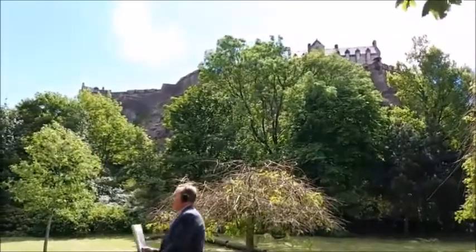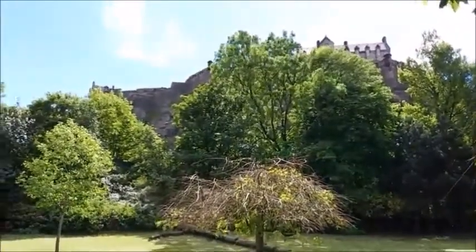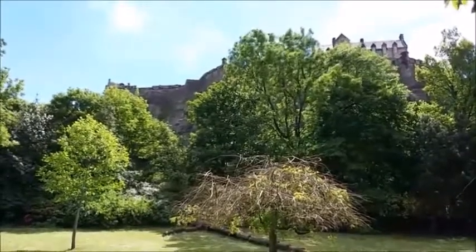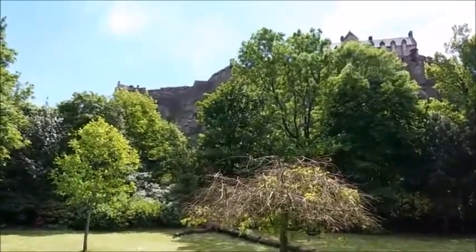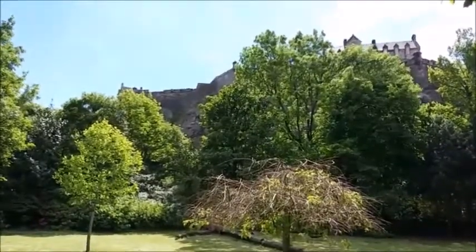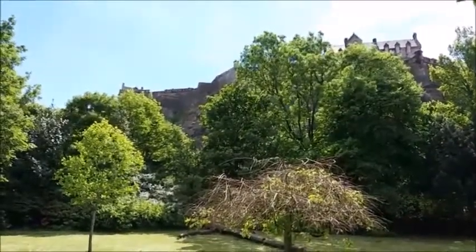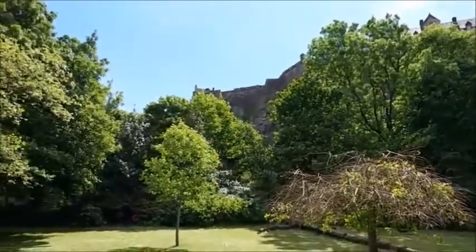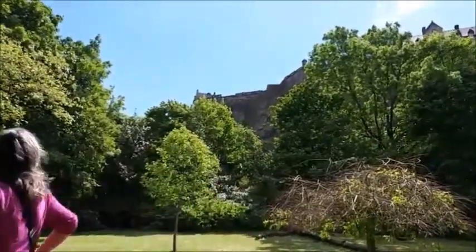So there you go, the 1 o'clock cannon from Edinburgh Castle. It has been going off for centuries. It used to be a signal for the ships that came into Edinburgh, for the captains to time themselves for what time it was locally here in Edinburgh.